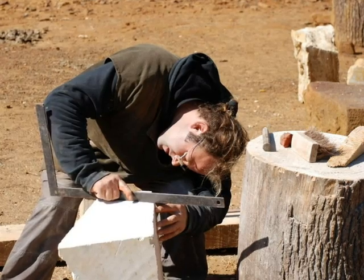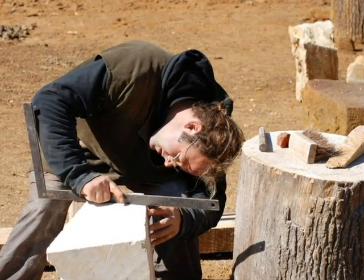For fine stonework around the windows, the surface of the block had to be very level.